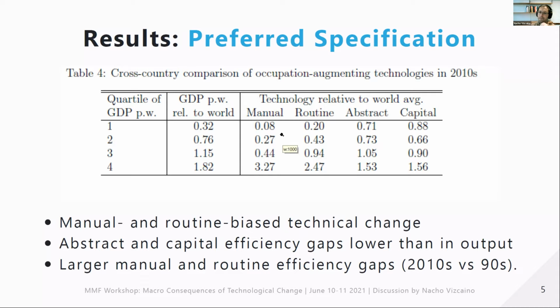So first takeaway: big gaps in manual efficiency, big gaps in routine efficiency. By itself, that explains why poor countries have a lot of workers in manual and routine occupations, because basically they are very, very unproductive. Additionally, it's interesting by itself that abstract and capital efficiency gaps are lower than in output. Initially, I was expecting a higher kick from abstract technology because of what we know from skill-biased technological change, but under complementarity of tasks, if abstract technologies are more intensive in education or require more human capital, there is still a mapping between routine and manual biased technological change and skill-biased technological change.